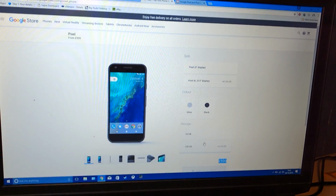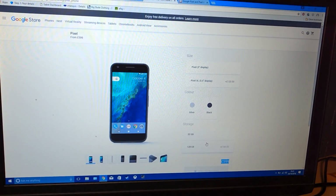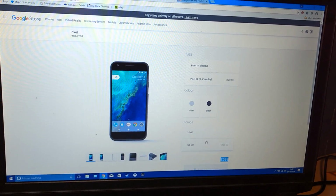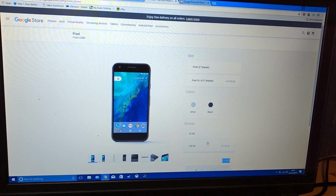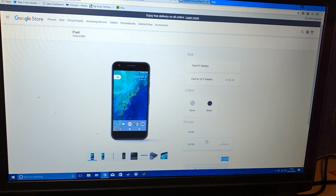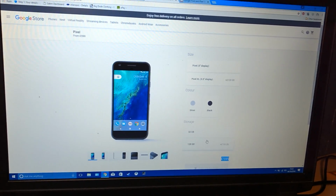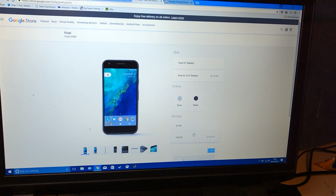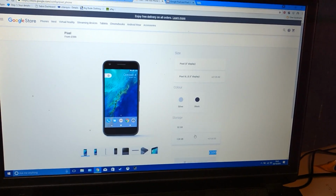I'm going to put that into perspective for you. The OnePlus 3, my last phone, you're getting a 5.5-inch display, 1080p, 820 Snapdragon processor, 6GB of RAM, 64 gigabytes of non-expandable storage, and a 3000 milliamp battery for £310. Now that's nearly half the price of this Google Pixel.